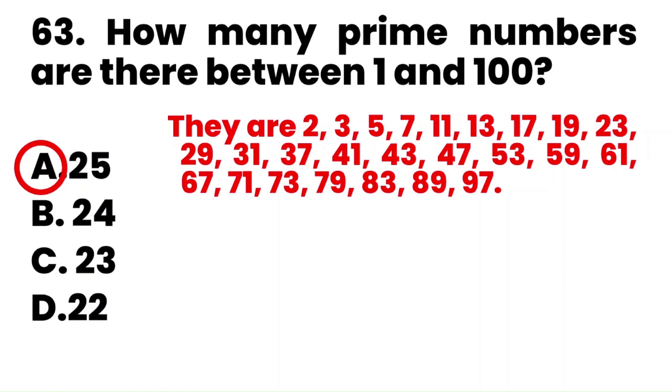Pero paano natin malalaman kung isang number prime or hindi? What if malaki na yung number? Kasi yung mga maliliit na number katulad ng 2, ng 3, ng 5, we know that they are prime numbers because they are small numbers lang. But what if malaki na yung numbers and you are not sure? And sometimes may mga tanong din sa Gen Ed before na ang tanong is, what is the largest prime number before, let's say, a certain number?